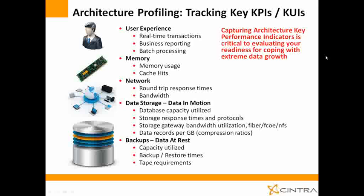On the network, we're very interested in the round-trip response times as Oracle sees it. It's very easy to get into a battle where your SAN administrator is saying, hey, I'm seeing 5 millisecond response times, but as a DBA, your AWR reports are showing that you're seeing 25 millisecond response times. And where does that latency come in? Is it file system caches? Is it network bandwidth limitations? So that's another thing we look at. And then really that all builds into our expectations of user experience on the front end, how that translates into real-time transactions and business reporting and batch processing, depending on the application.